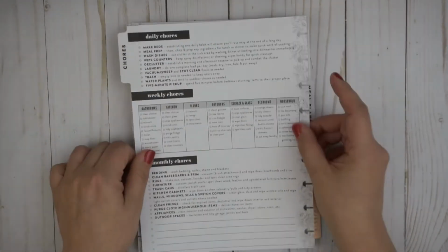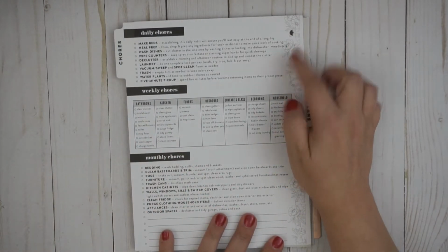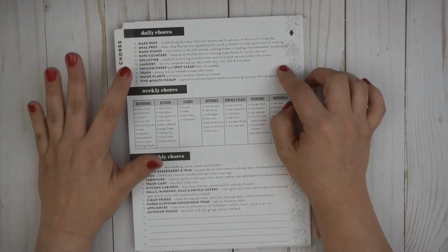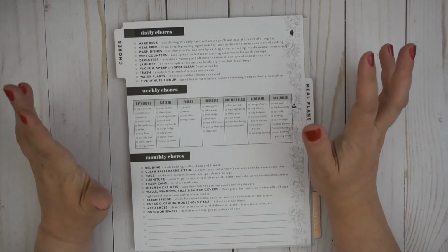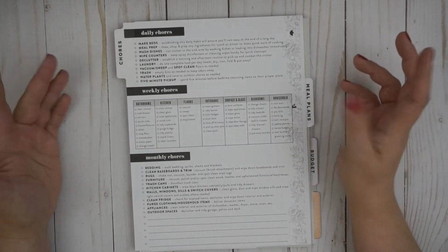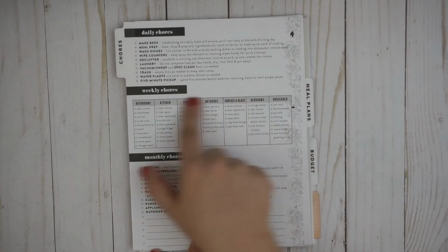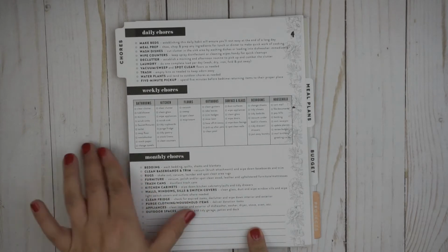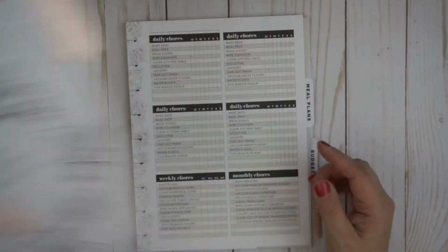So if we open them up, it has a suggestion for daily chores that you might want to do, and I love this because the 5-minute pickup might be 15 minutes for some, or you might want to spend 15 minutes on it, but these are all the good things. And then it has ideas for weekly chores, which I think are super great, and then it has ideas for monthly chores.